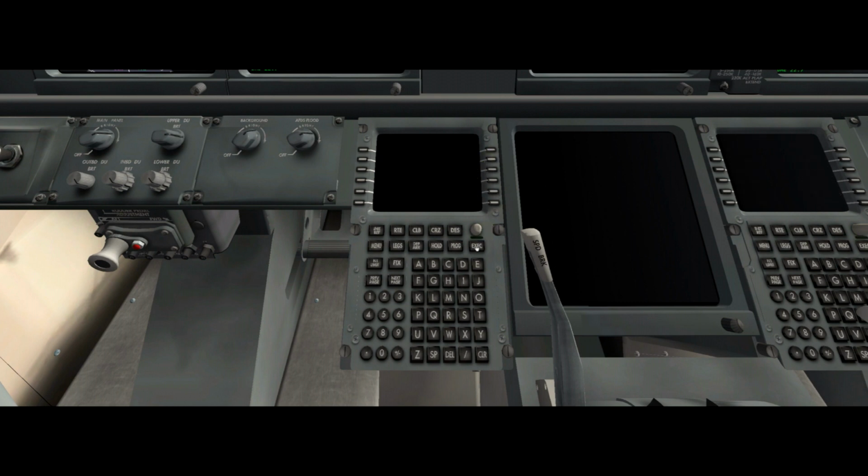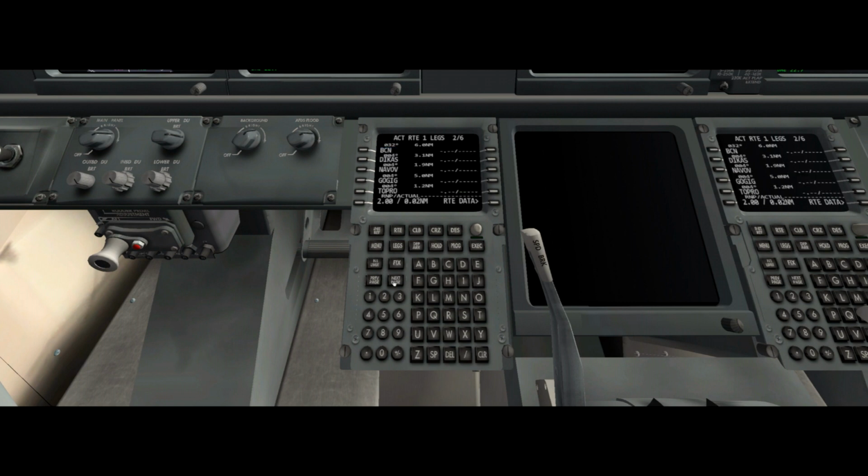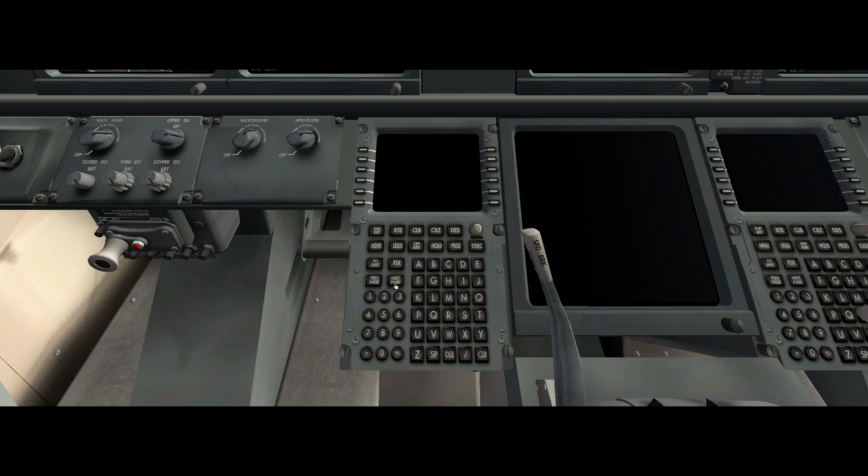Okay, that's all in. We'll check the route. There will be a couple of discontinuities that we need to get rid of, so we'll just go through the plan here. There's one, and there is another one just a little bit lower down.